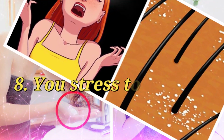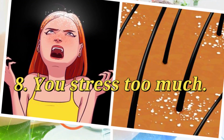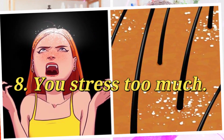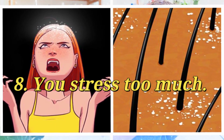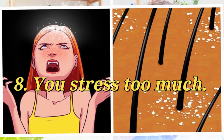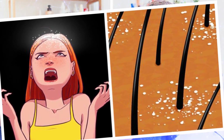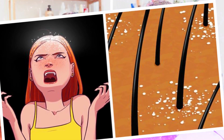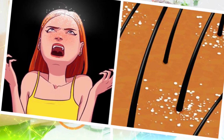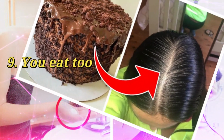When we stress, our immune system has to suffer, and this can encourage the growth of oil and the fungus, malassezia. If you notice that you start having dandruff during a specific period of time, write down what events happened during that time and how they impacted your hair health. Take a long walk to clear your thoughts, do yoga, or take a long, warm bath from time to time. This will help you relax. 9. You eat too much sugary stuff.